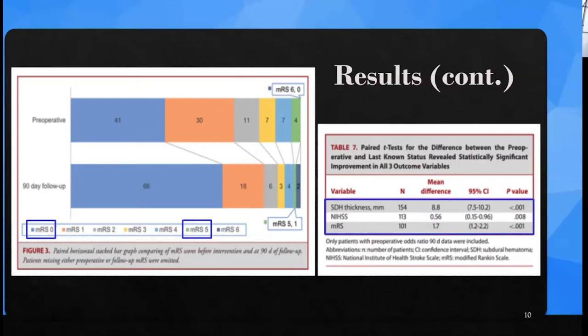5, which means that there's severe disability, and 6, meaning that there was death. So preoperatively, 41 patients were in a category of 0. That's that thick blue portion there. And then after embolization, 66 patients had a score of 0. So definitely shows that there was an improvement after embolization.